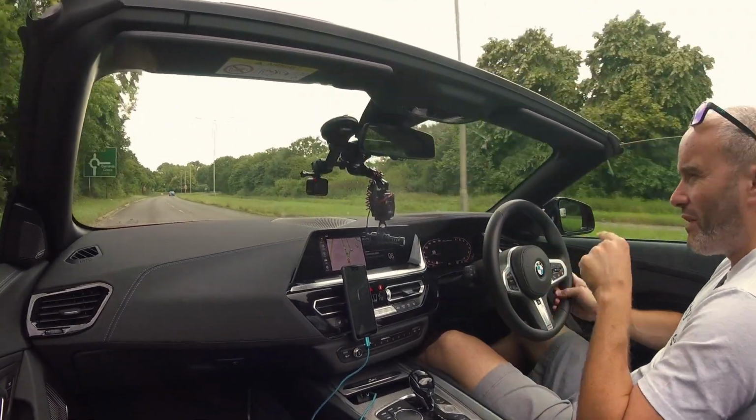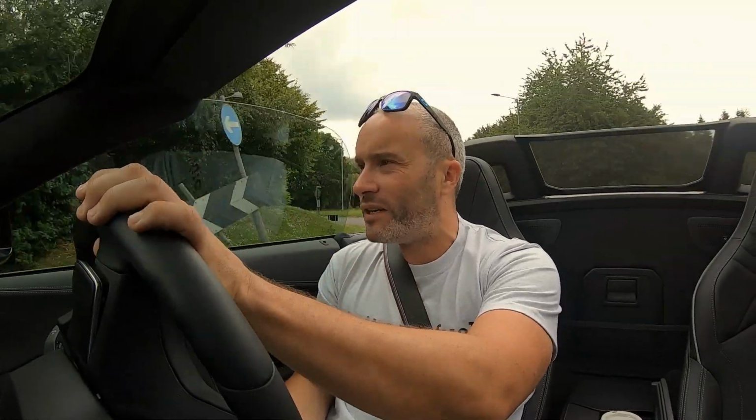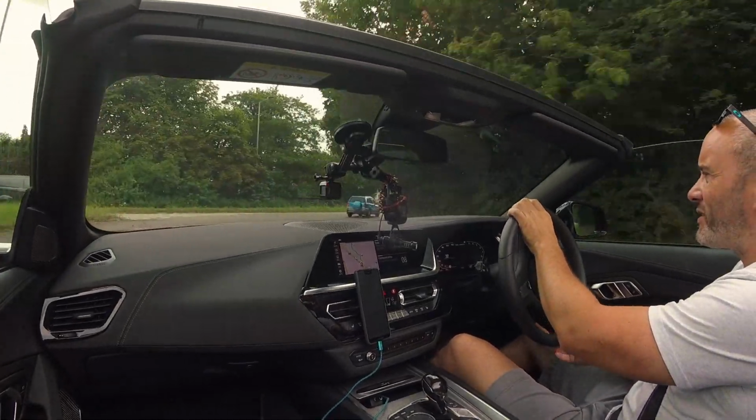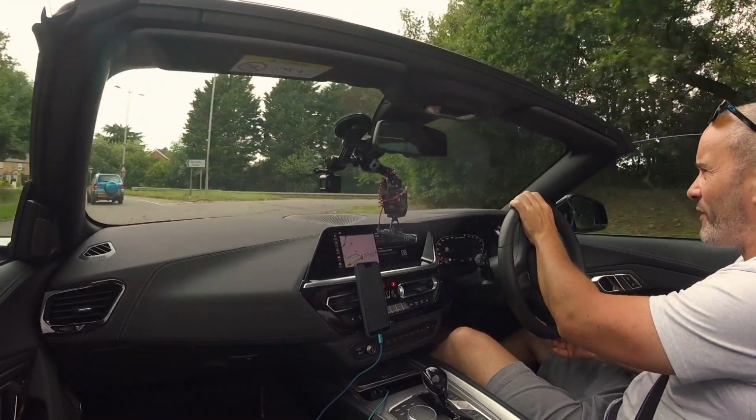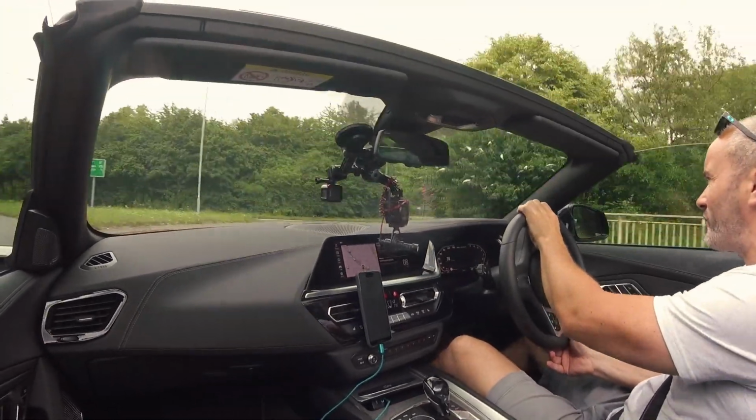Unfortunately, as I talked about in my original review of this car out in Spain, when you're in Sport or Sport Plus, the steering is just well overweighted, in my opinion. It just feels really overweighted. We'll do one lap of this roundabout, centre forward. I'm in South Bucks, so the roads are terrible, very bumpy, but we're on fantastic Michelin Pilot Super Sport tyres.